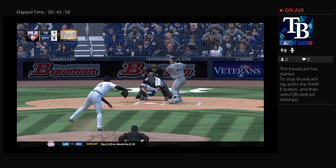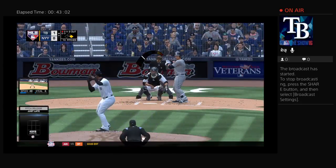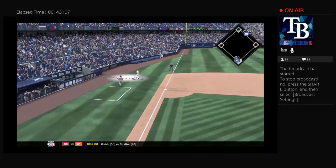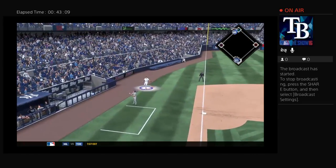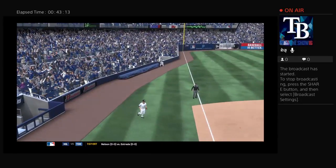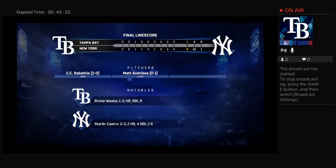Here's the catcher, Wilson Ramos, as he lays off a fastball too low for ball 1. He could really use a knock here. 0 for 3 in the game so far. Swing, and he pops it up over toward foul territory. And he will make the catch with ease, and the Yankees will add one more to their winning streak as this ball game is over. 8-1 is the final score.